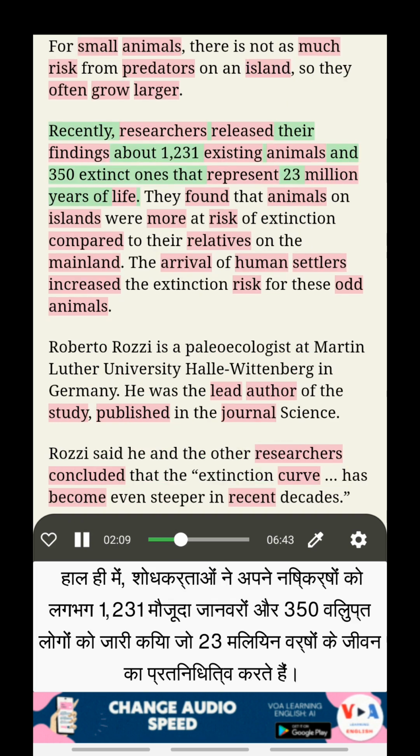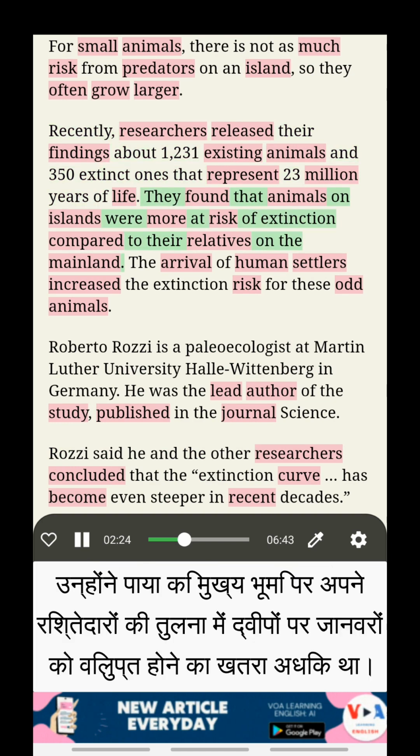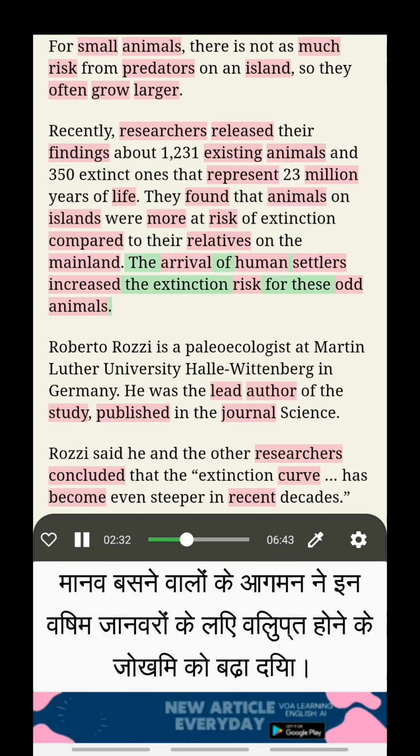Recently, researchers released their findings about 1,231 existing animals and 350 extinct ones that represent 23 million years of life. They found that animals on islands were more at risk of extinction compared to their relatives on the mainland. The arrival of human settlers increased the extinction risk for these odd animals.